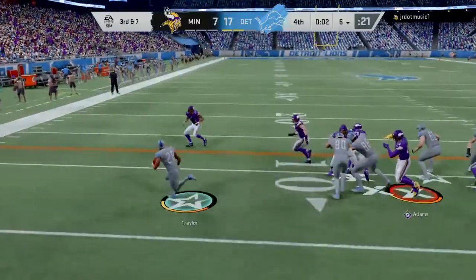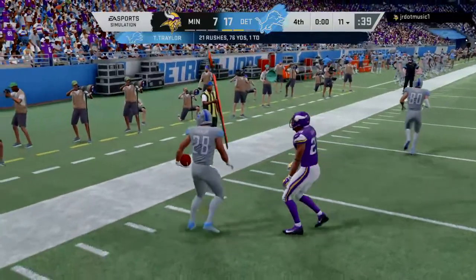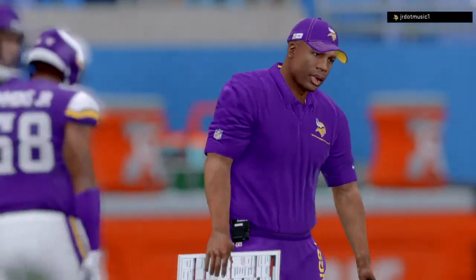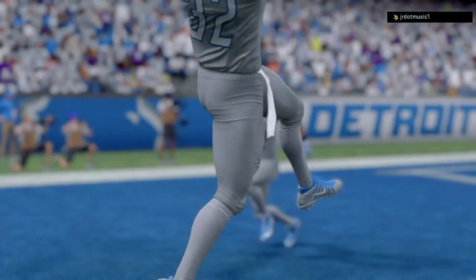On 3rd down, Trailer. Well, this is going to depend on the spot, but it's not a very generous one. He looks to be about a yard or so short. So this one's over. It's a win for the Detroit Lions. And, you know, it wasn't a shutout.